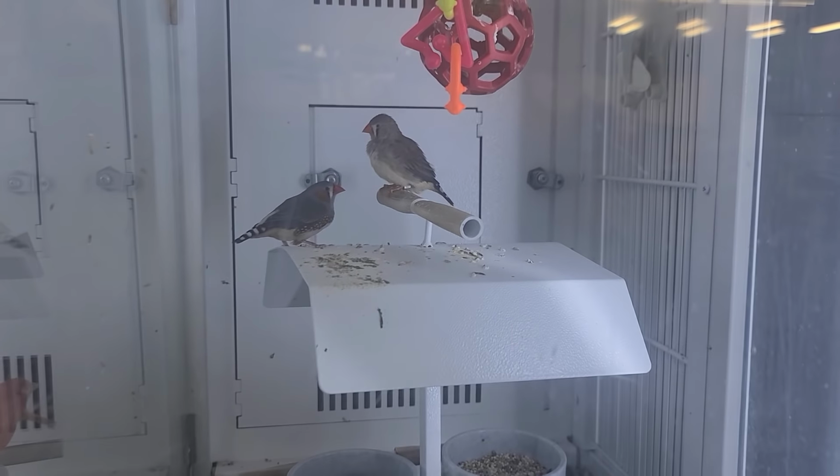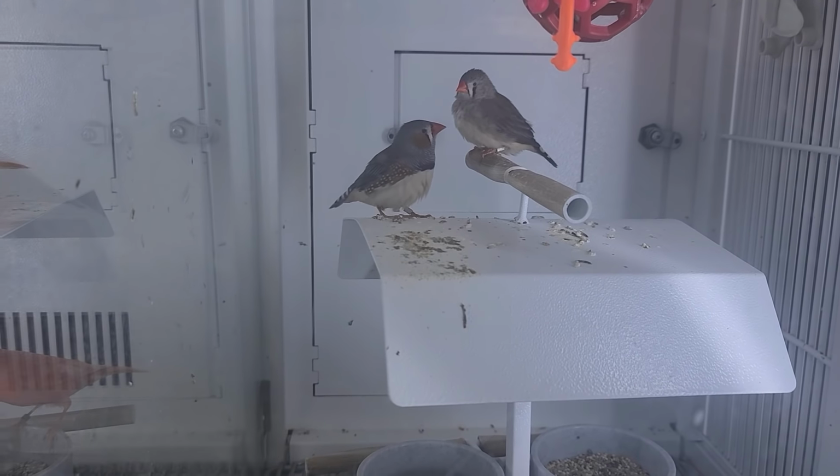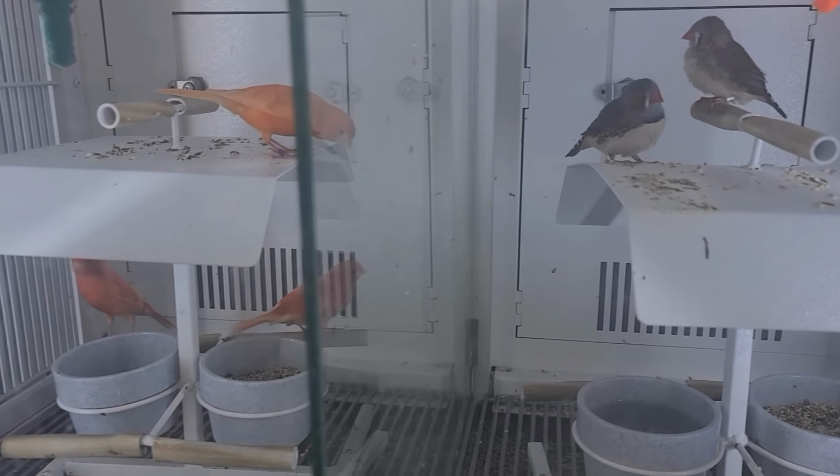Here are the zebra finches. The zebra finches are cute little birds and they generally prefer to be more of a hands-off type of pet.